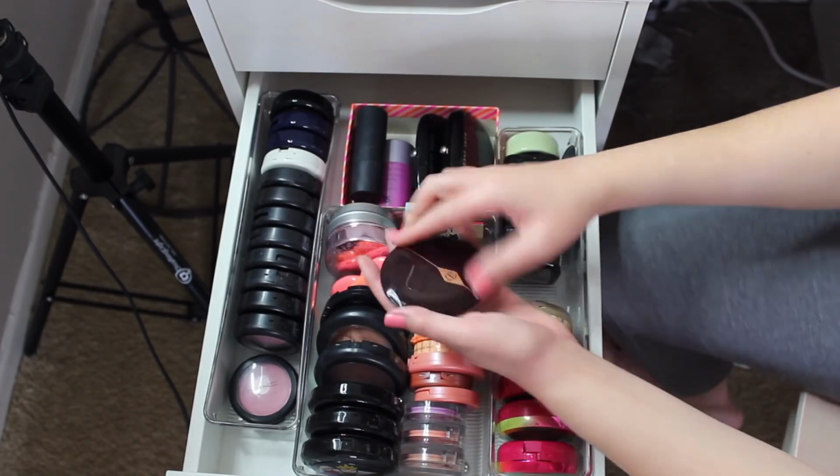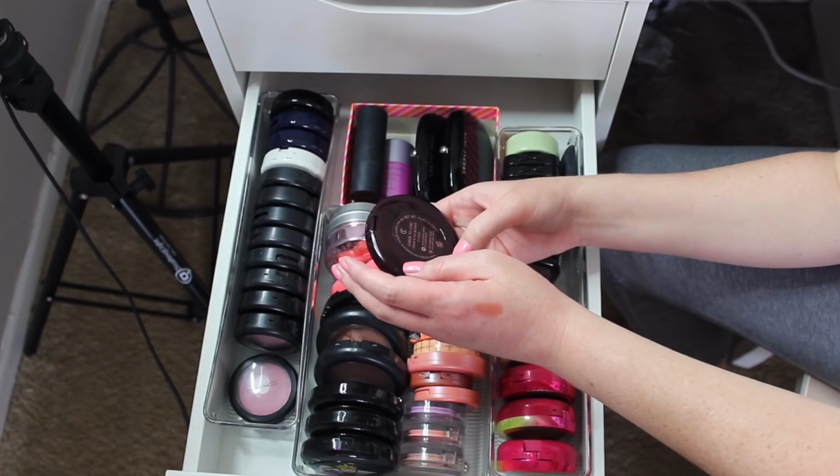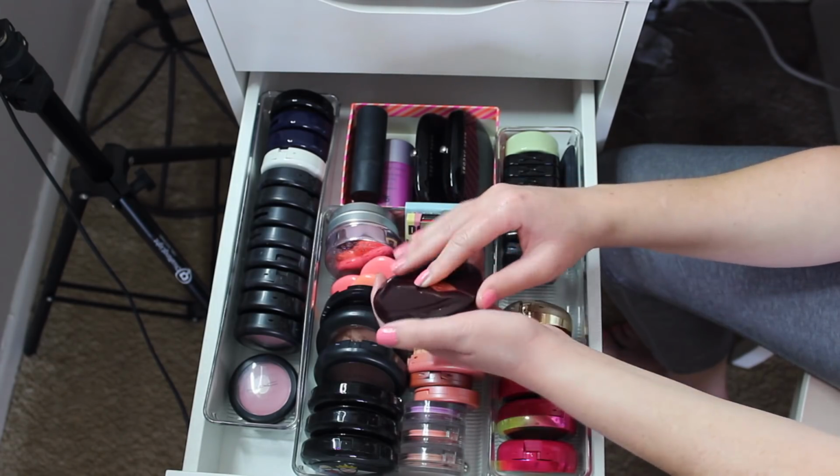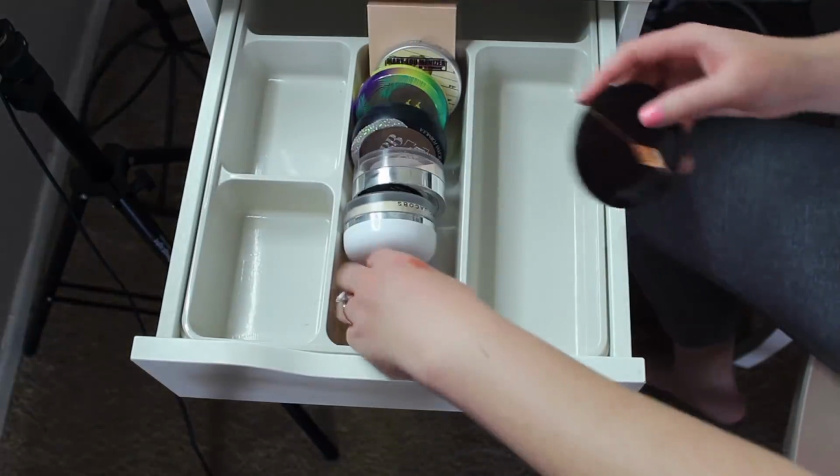I'm going to also put in my Charlotte Tilbury, I like to call it the nipple blush. This is actually in the shade Cheek to Chic Swish and Pop Blusher in Ecstasy. So I'm going to try those out for this week. That should be good.